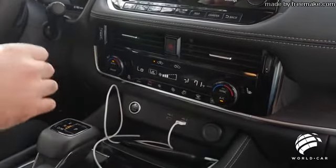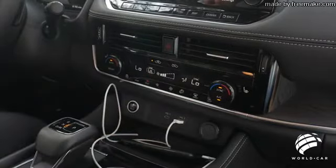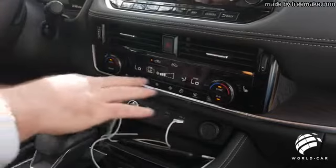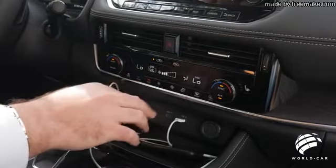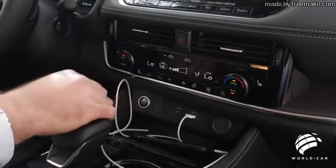Now, if you want to change it back just to one, just hit your sync button again and it goes all the way back to whatever the driver has it set on. Not a lot of push buttons. Everything is nice and analog, very easy to find. Everything from your temperature for the rear, which we'll go over in a second, fan speed, your defrosters, and whether you want fresh air coming in or recirculating.